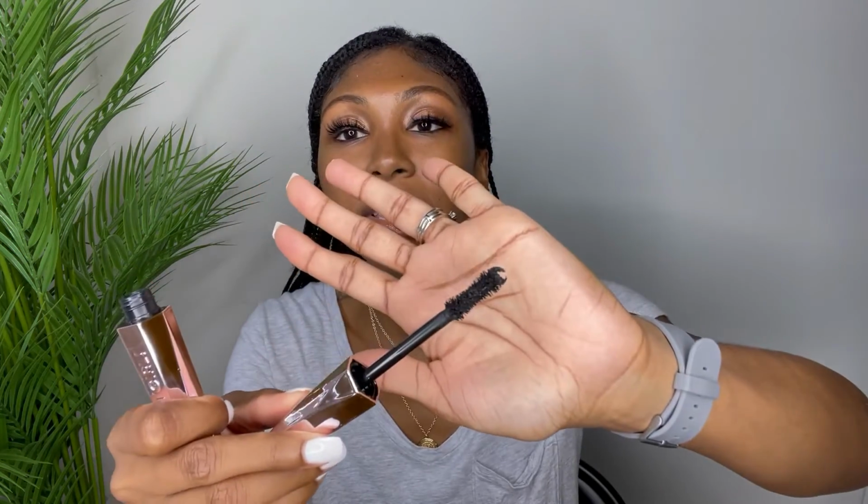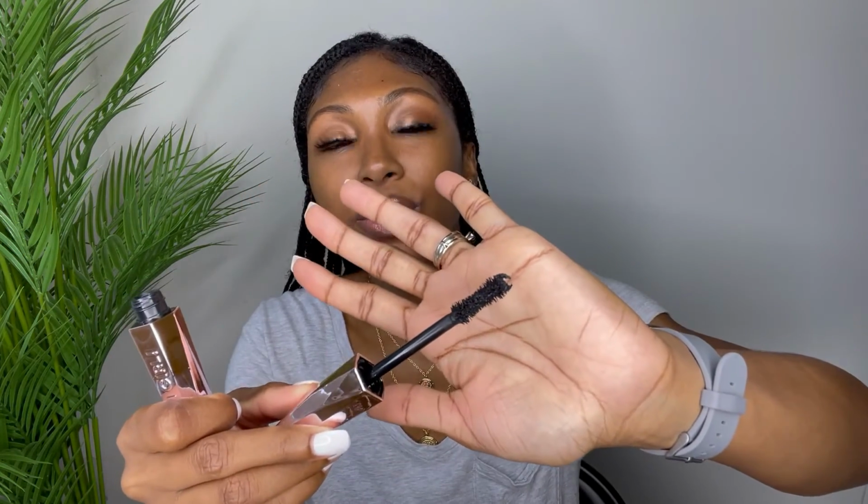and I can't wait to use this. And this is the applicator tip. I feel like certain applicators do a better job, and I feel like this one is really going to do what it's supposed to do. So yeah, this is by Too Faced. This is mascara, and let me tell you what the retail value of this is. The retail value of Too Faced Damn Girl mascara is $26.